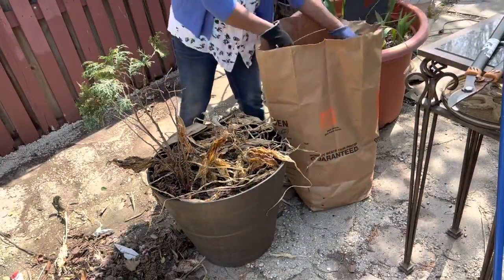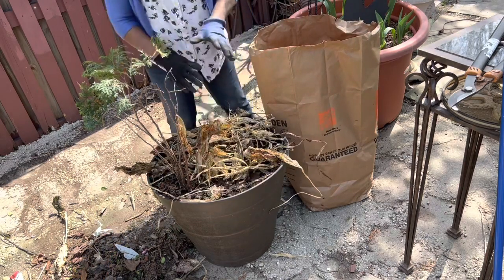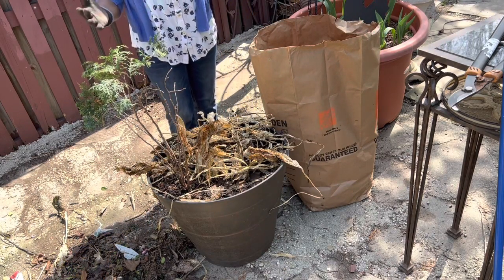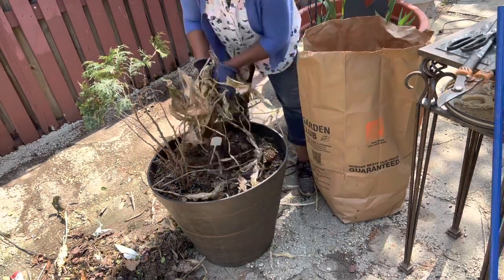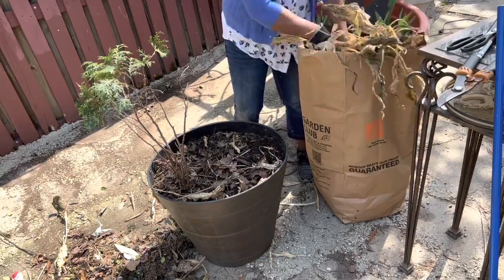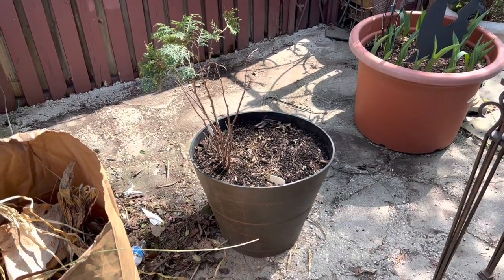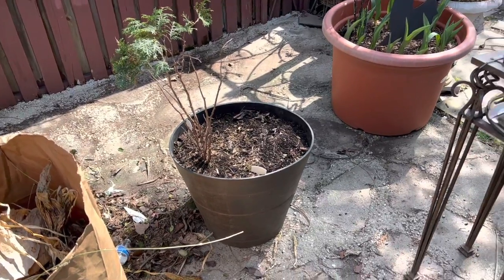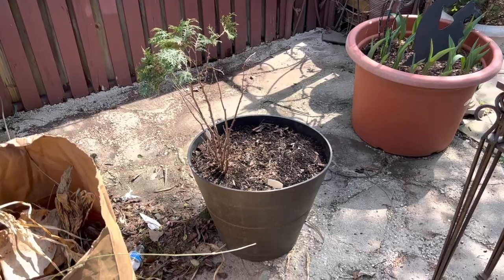Clean this hosta up. The hosta, the leaves are so large, so large. I just love it. They're not here for me, they're here for the pear tree that's blooming.